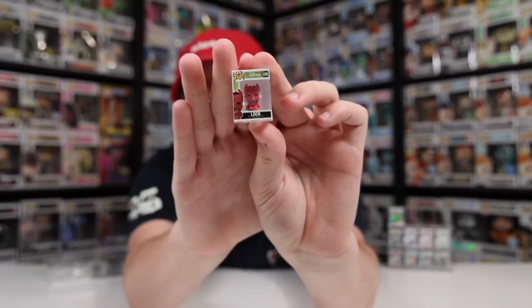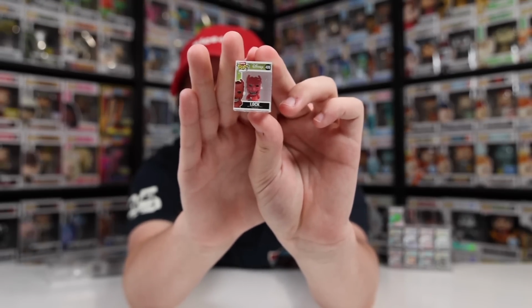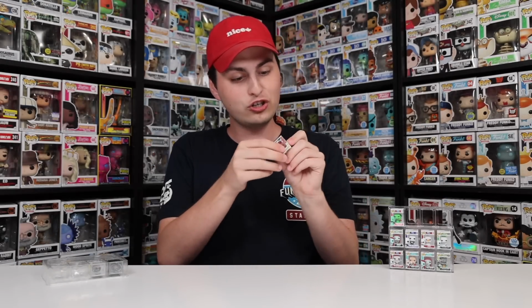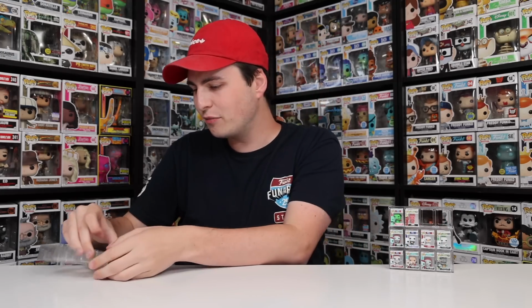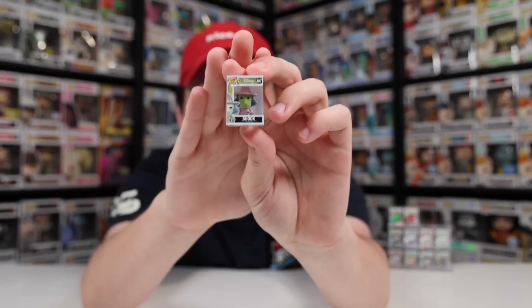Then we have Lock here, which is actually really, really tiny. And I remember when these ones released, probably back in like 2018 or 2019, sometime around then. And normally I would check the bottom of the box, but because they're so small, there isn't much going on here. And then, everybody, the 3rd one that we've got, then we'll check out the mystery one for this set. We have Shock, another pretty fun character.